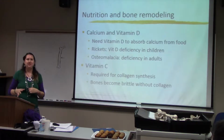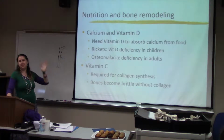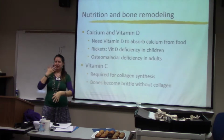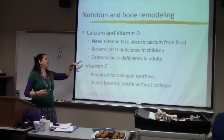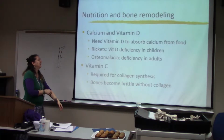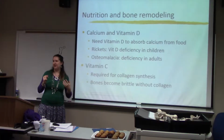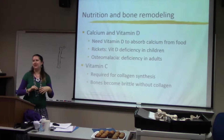There are also nutrition factors in bone remodeling. Calcium and vitamin D are the big ones, because if you don't have enough calcium in your plasma, you'll take it out of the bones. Vitamin D is required for your intestines to absorb enough of the calcium from your food. Vitamin D deficiency in children is called rickets. What happens there is the bones are actually softer.